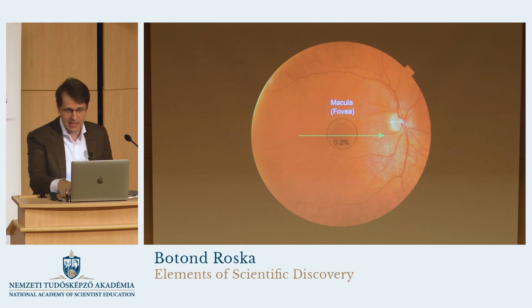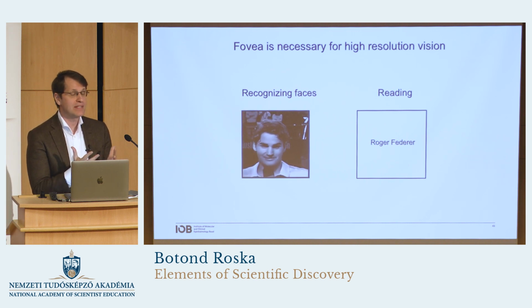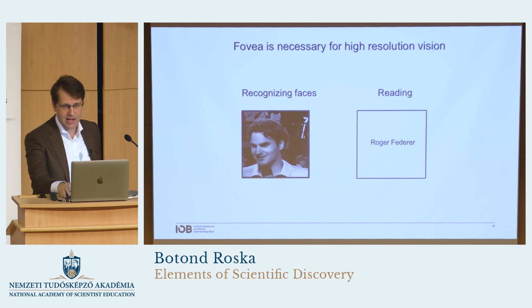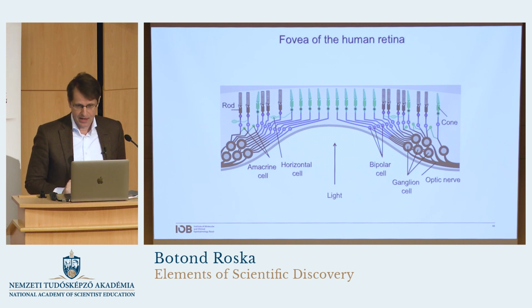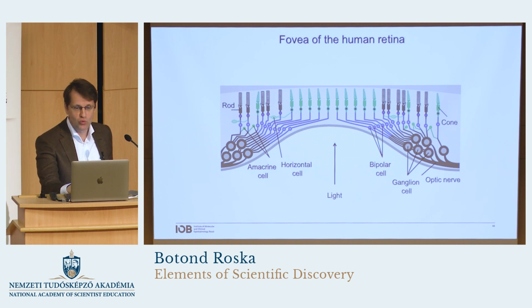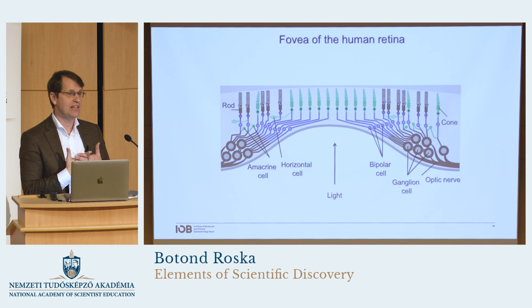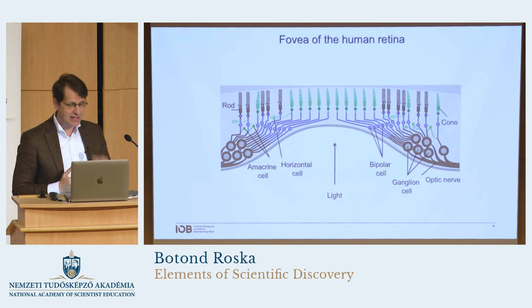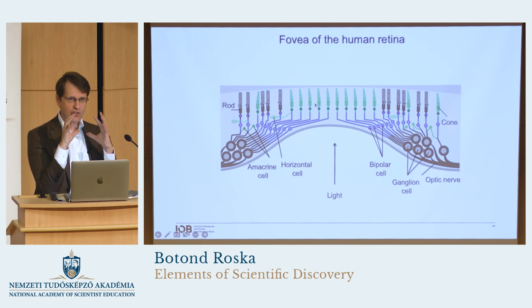But what is the problem here? Why don't these patients recognize faces and read? The fovea is for recognizing faces and reading. And the answer is twofold, so I'd like to explain it a bit more. One is that there is no computation in the retina. If you make the last cell layer of the retina light sensitive, the retina loses all of its computation. That's one. But the second is even more fundamental: in the fovea, the structure of the retina changes.